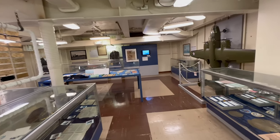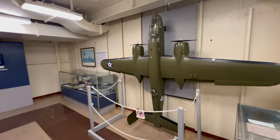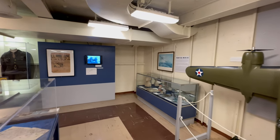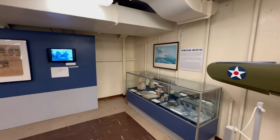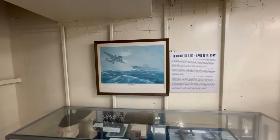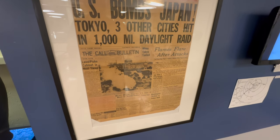This exhibit is about the legendary Doolittle Raid. The B-25 Mitchell bombers were specially modified for this daring mission, which struck at the heart of Japan in 1942. Here is an original newspaper announcing the success of the Doolittle Raid.